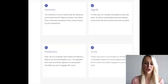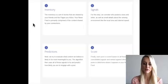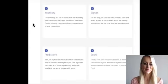The algorithms try to evaluate all of this information. They're trying to predict the type of content you're seeing on your newsfeed, as well as how likely you are to engage with those posts. And Facebook is scoring this. They consolidate all of this information and see how different posts rank against each other, and that is how they determine what appears in your news feed. So that is how the algorithms are working.